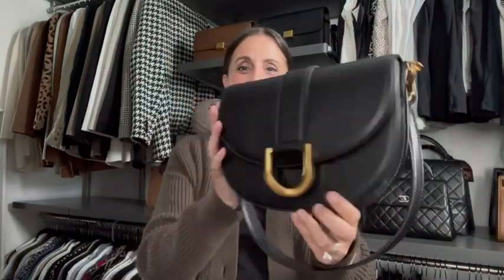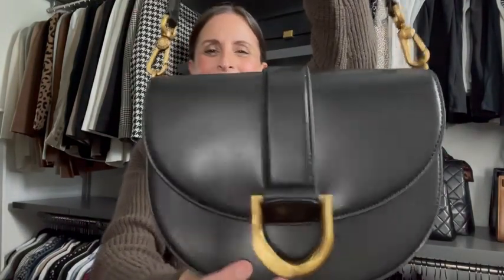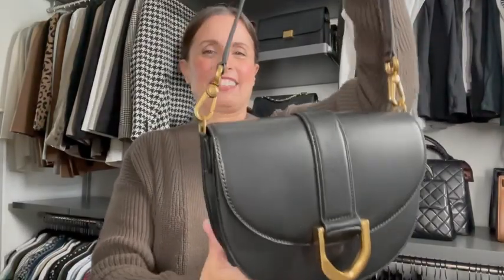But love, love, love this bag. I can't even tell you how cute it is. It's exactly what I've been looking for at brands like Chloe and Celine and others, and they were just so expensive. When I found this, it gave me that look for less, and so I have quite a few of them to show you.